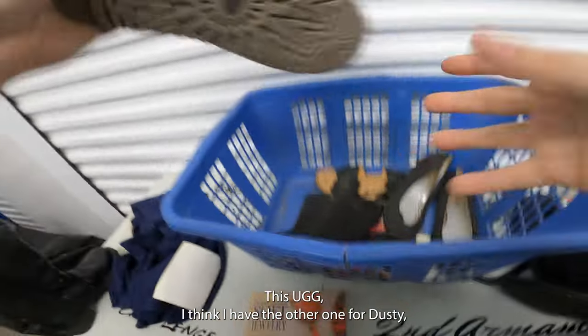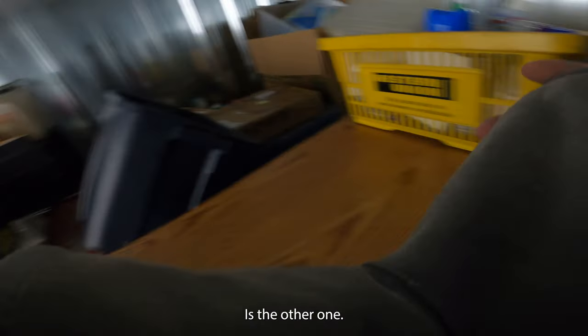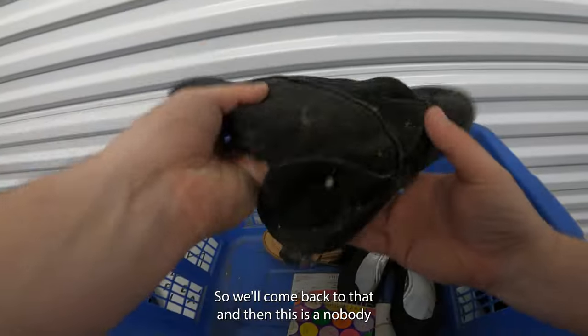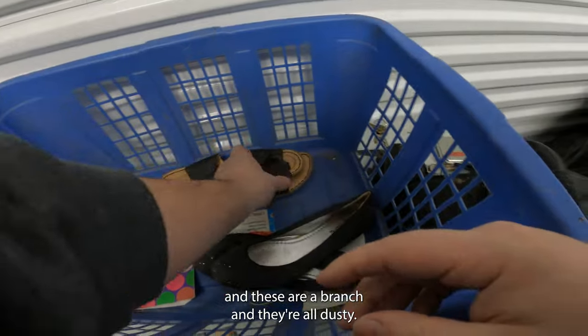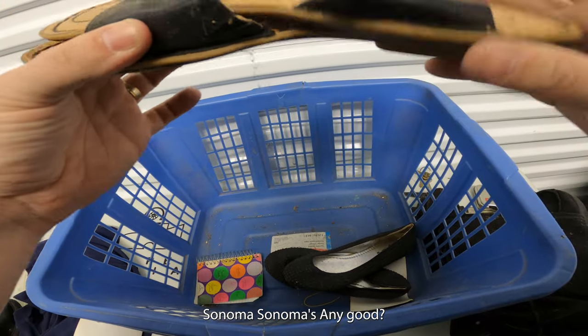This UGG. I think I have the other one. It's a little dusty, but I'm pretty sure I have the UGG pair. Where's the other one? I got to find the other one, but I'm pretty sure I have the other one laying around. So we'll come back to that. And then this is a Nobody, and these are a Brash. They're all dusty. I think I'm just gonna let these ones go. Sonoma. Are Sonomas any good?